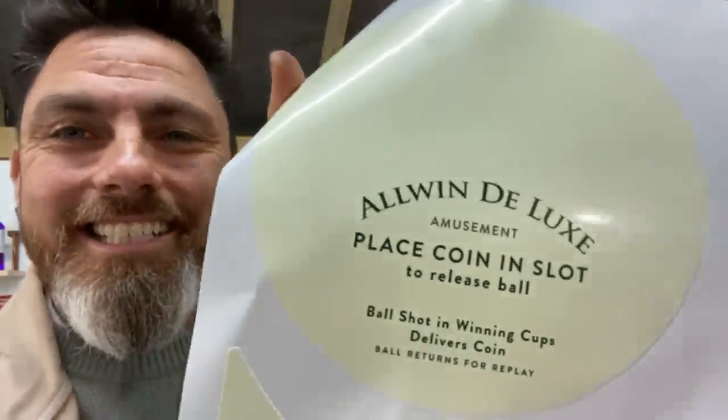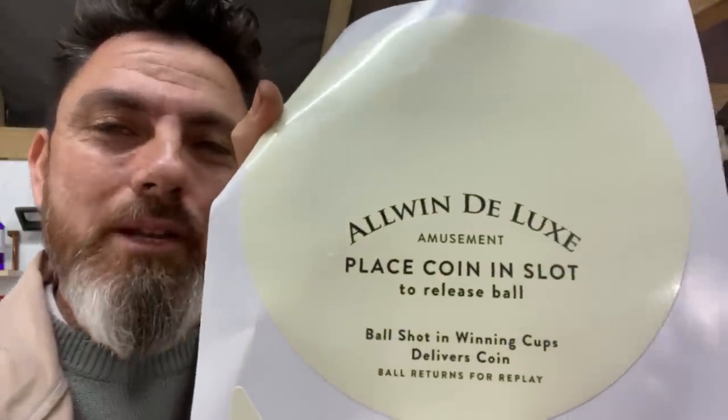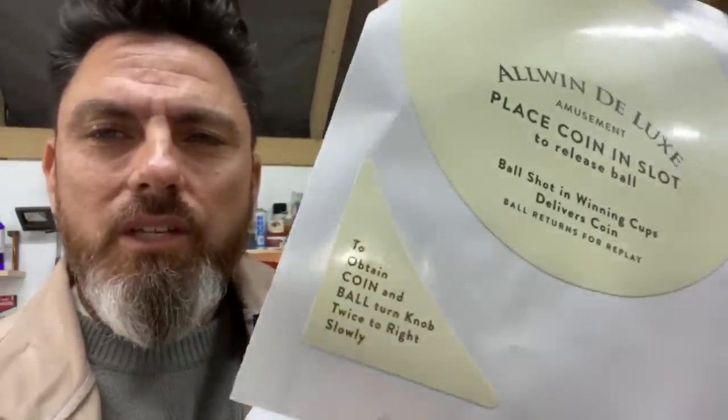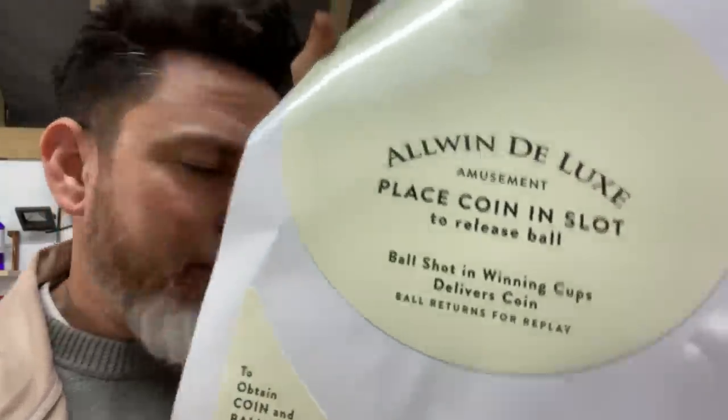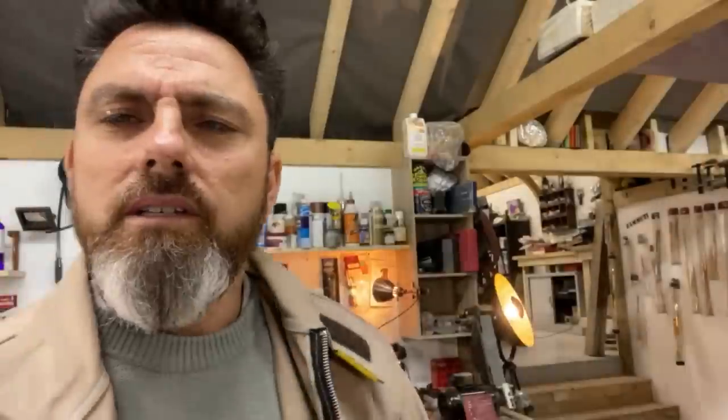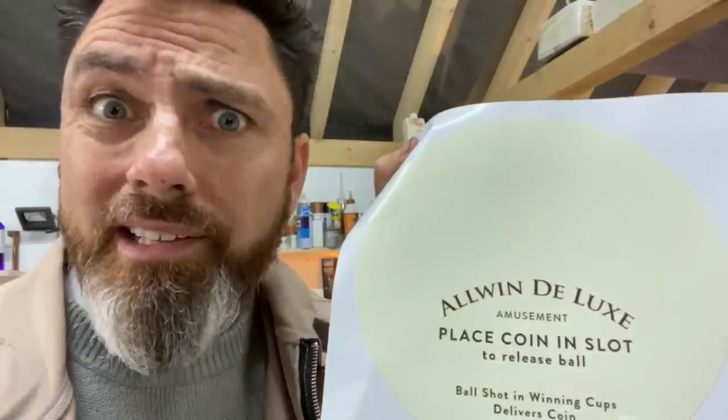So as you know, this badger didn't have any graphics. When it was first built, it would have had some graphics. So what I've had to do is source some graphics, try and get the right font, and get the stickers made up and sent to me, and here they are. So that is what it would have said on the front of the machine after doing a bit of research, and then this is what it would have said in the corner of the machine, and then we've also got stickers that say win, win, win, lose, lose, lose. So we have our stickers now to put these badges on the machine. Happy days.